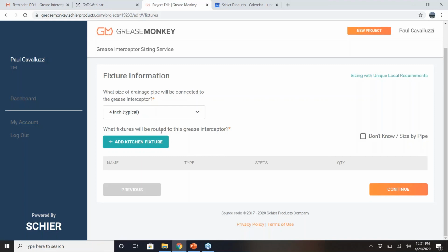I would encourage you guys to definitely sign up and play around with it if you haven't already. There's nothing out there like this, and I've heard that from several engineers. In our database right now, we've got over 3,000 engineers using this daily. We've had Grease Monkey out for 2 years now, and it's completely taken off. The reason we haven't hit NYC hard with this is that we didn't have the local requirements built in yet. We wanted to make sure it meets the intent of the code before we showed you, and now it does. All right.